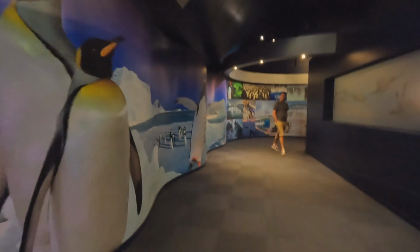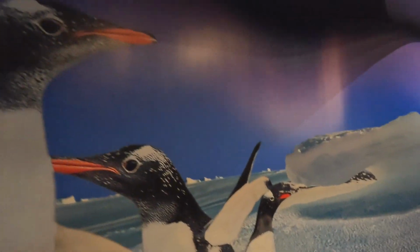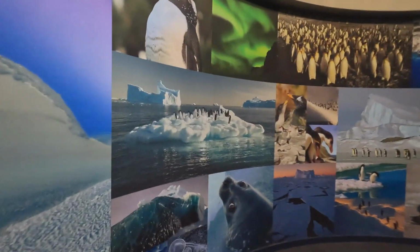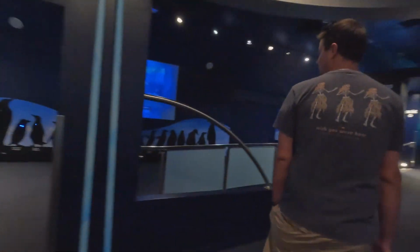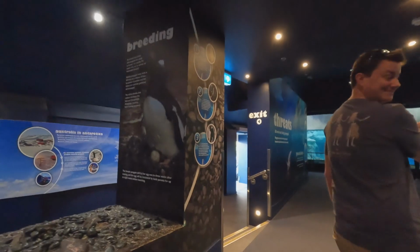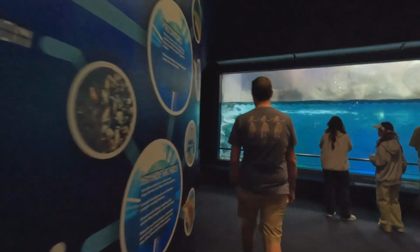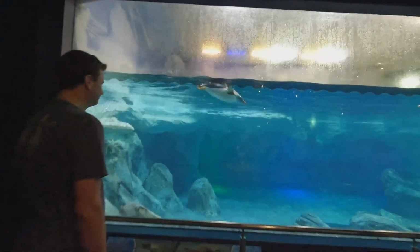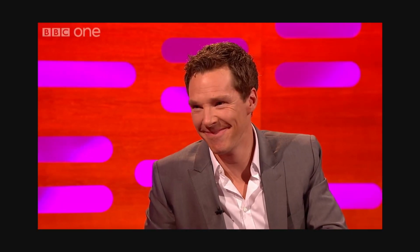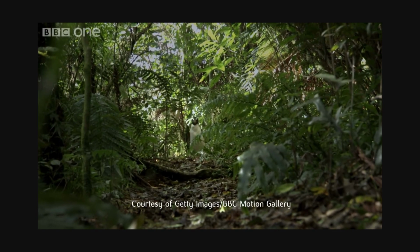Penguin. Oh, it's dark. It's so dark in here. Look, they got pictures of Canada on the wall. I don't think we have penguins. Yeah, but people might think you're serious. Yes, this is why we're here. The penguin. Ask Benedict to say the word penguin. Last thing you might expect to see here is penguins.